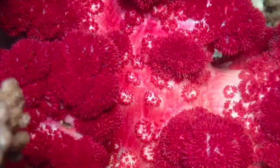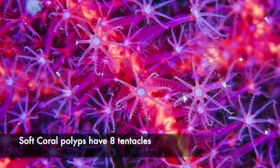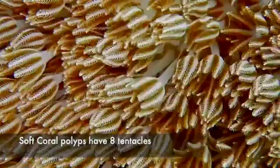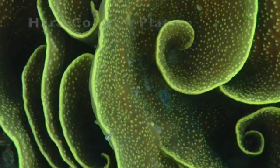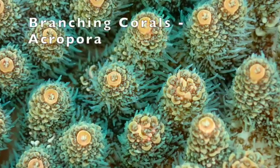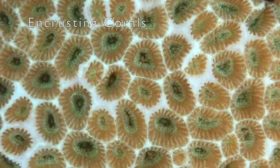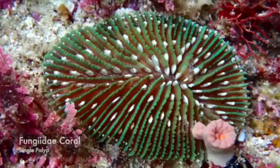Corals have a unique symbiotic relationship with algae that live inside their bodies called zooxanthellae, which produces 90% of their food. Soft corals have 8 tentacles per polyp, and hard corals have 6 or multiples of 6. The other 10% of the coral's food comes from the plankton they catch with their tentacles, which mostly happens at night. These algae inside their bodies are responsible for the colors within the coral reef.